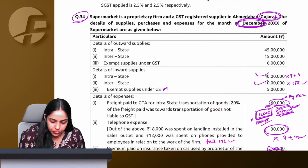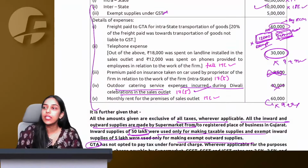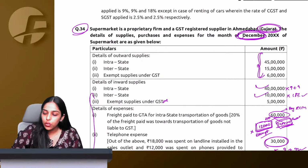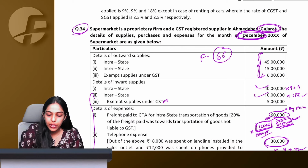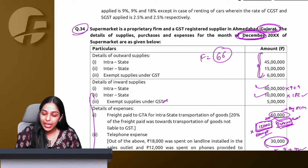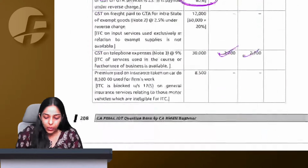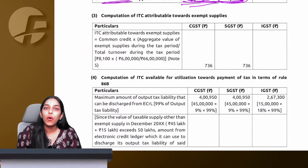Now see here, outward supplies are only this much, correct? Other than this, everything is purchases. So my total turnover is 45 plus 15 plus 6. So 66 is my F, total turnover. And out of this, what is exempt turnover? 6 lakh. Only 6 lakh is my exempt turnover. So what I will simply do: 8100 into 6 upon 66.